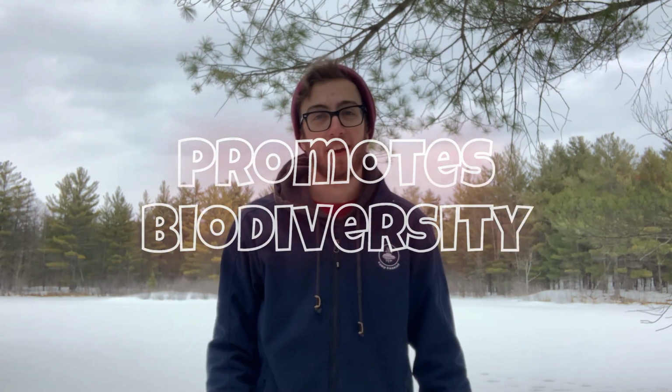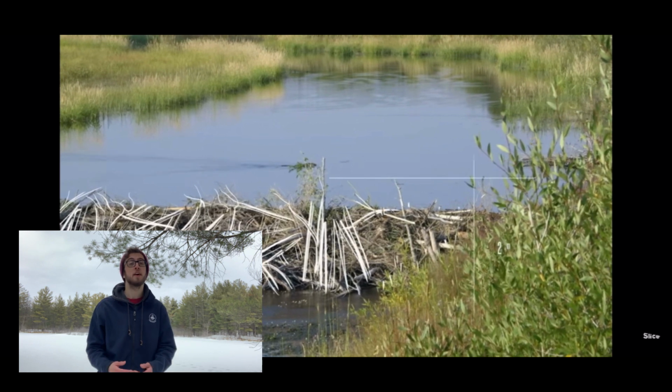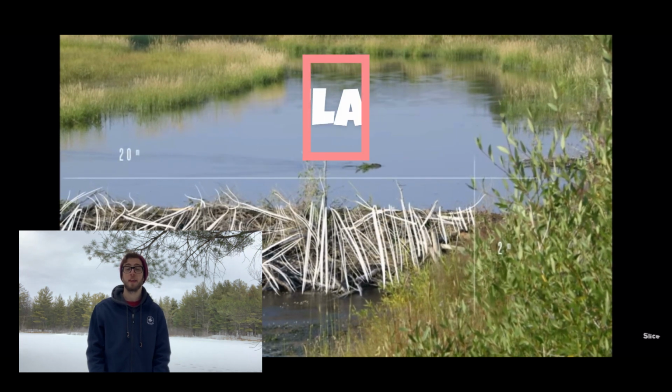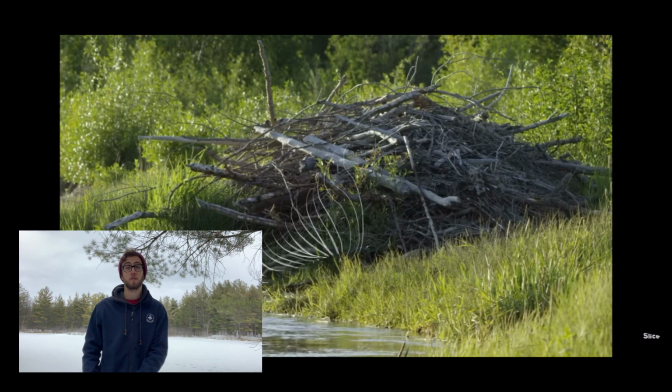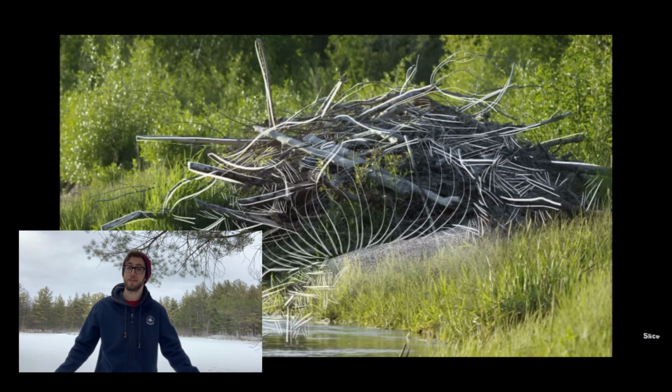The removal of dead plant matter then promotes growth of new, healthier trees in abundance along the riverbanks, which in turn promotes biodiversity. And then the construction of the dam will slow down the river and create wetlands, and that allows new animals and plants to thrive in the area. On top of that, the standing water in this pond will replenish aquifers and allow water to enter the soil and promote even more plant growth.